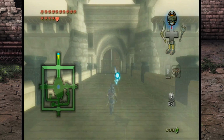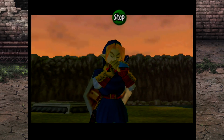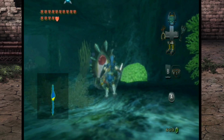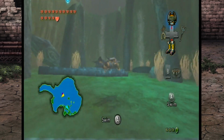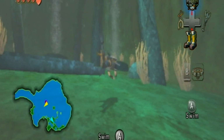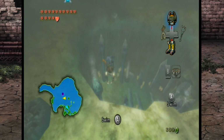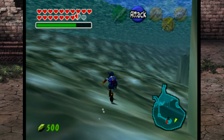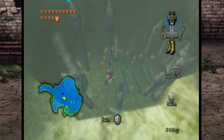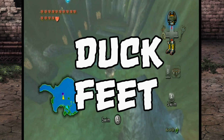Now first you may be wondering, what does the Zora Armor do different than, say, the blue tunic from Ocarina of Time? Well, like the blue tunic, it allows Link to breathe underwater, but it also allows you to swim under the water. Oh my god! I know, it's amazing, right? No longer do you have to walk around on the bottom of some lake bed with iron boots all day. Now you can freely explore the lakes and rivers to your heart's content. And it's all thanks to the inclusion of duck feet.